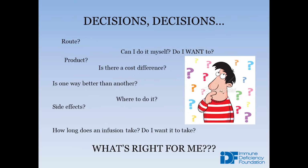So, as I said, there's decisions. There's all these questions that need to be answered. What route do I use? Can I do it myself? Do I want to do it myself? I have a lady who says, you know what? If you ask me to stick myself and lock me in a closet, I'm going to die in the closet before I ever stick myself. She clearly doesn't want to do it herself. That's fine. She doesn't have to. All of these questions need to be answered and considered. And you need to figure out what's right for you.